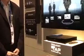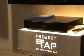So it's a very powerful box. It's using a great deal of processing power to do all of that.